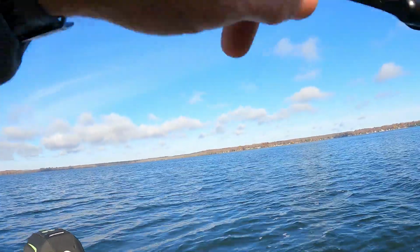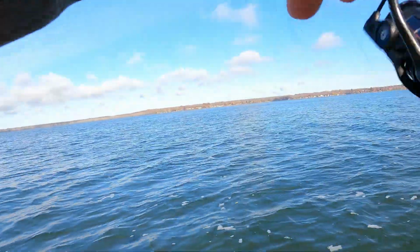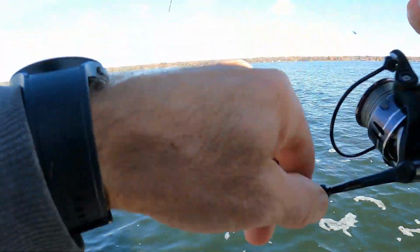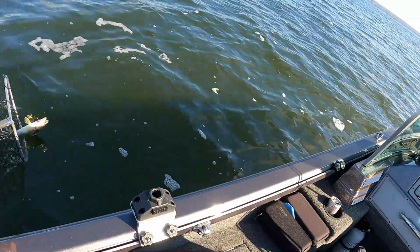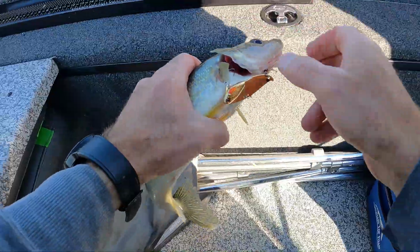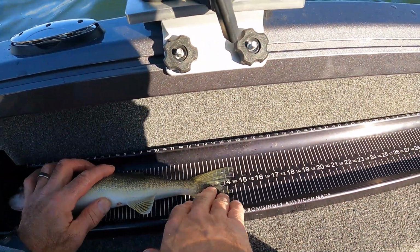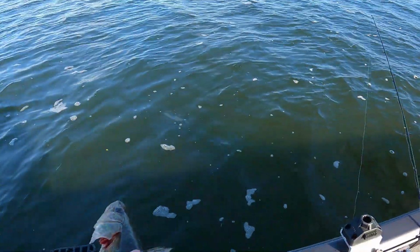There we go again. He didn't hit it hard, but he came up at it. I actually got that one on the uptick, which is usually not the case. Usually it's the down. He came up at it and swiped it. He's pretty close to keeper size. Let's get a measurement on him quick. He's close. He's about 14. I'm gonna say 14 3/4. He's going back anyway, so it doesn't really matter.